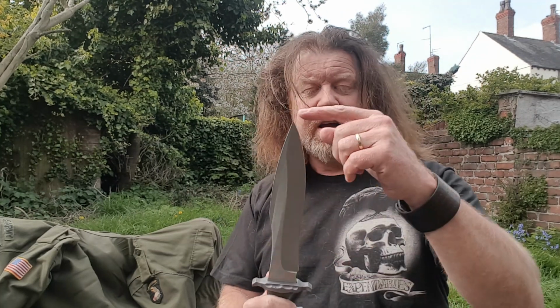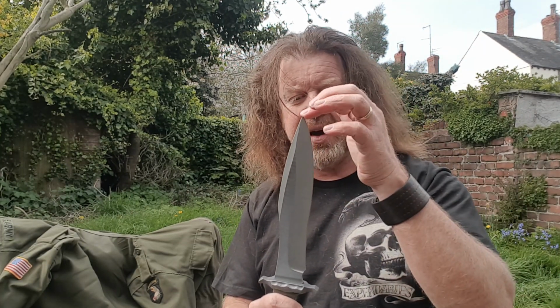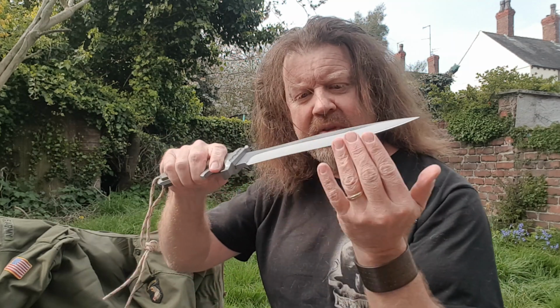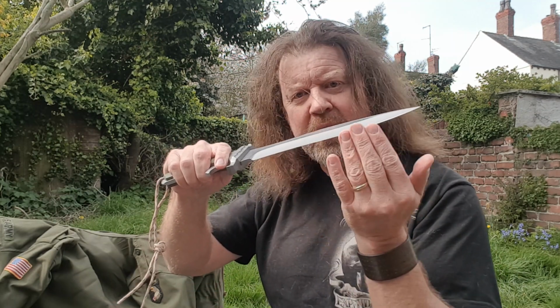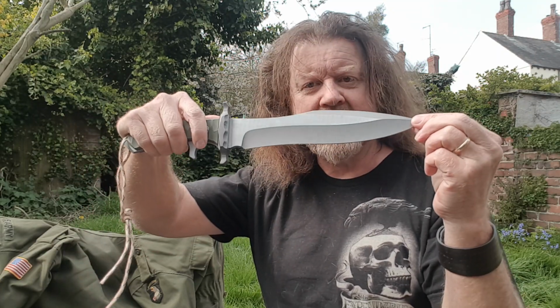It comes with a very, very sharp tip. A little plastic case will sit over that. The blade itself isn't that sharp, but can be ground down. This is stainless steel 440.